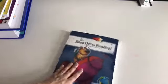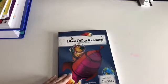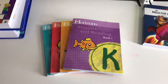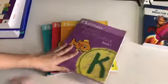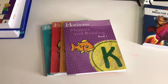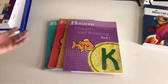So let me go ahead and show you guys the rest of his reading curriculum. After much research on phonics programs, we decided to go ahead and stick with Horizons. I do feel like the readers are going to be a little advanced for him, but this is just how I feel right now. We'll see once we start.